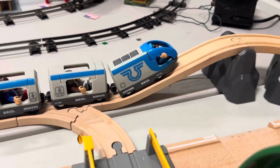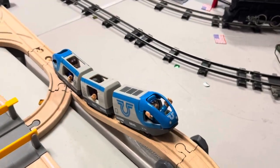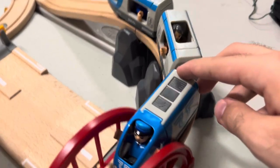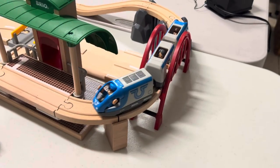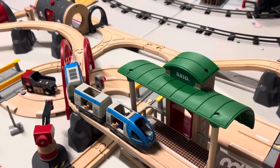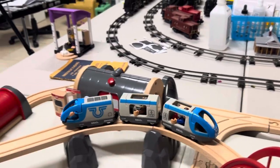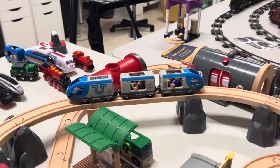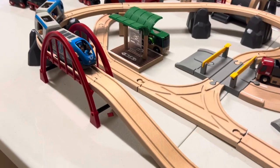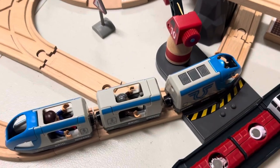The young ones may have to guide the train around turnouts to where they want it to go. This is the problem with travel battery engines. They can't really pull a fully loaded travel train up a bridge, so they will need assistance. But other than that, they're pretty good on the rest of the layout. Even if it goes up like it just did, it'll still keep on the rails. That one was pretty solid.